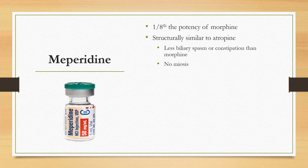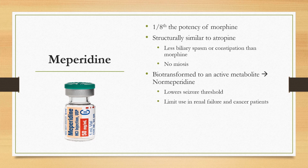One of the major downfalls to meperidine's use is that it is biotransformed to an active metabolite named normeperidine. When accumulation of this metabolite occurs, as in patients with renal failure and those requiring higher doses, such as cancer patients, CNS excitation and a lower seizure threshold are significant risks. Meperidine can also be used for the non-analgesic purpose of postoperative shivering.